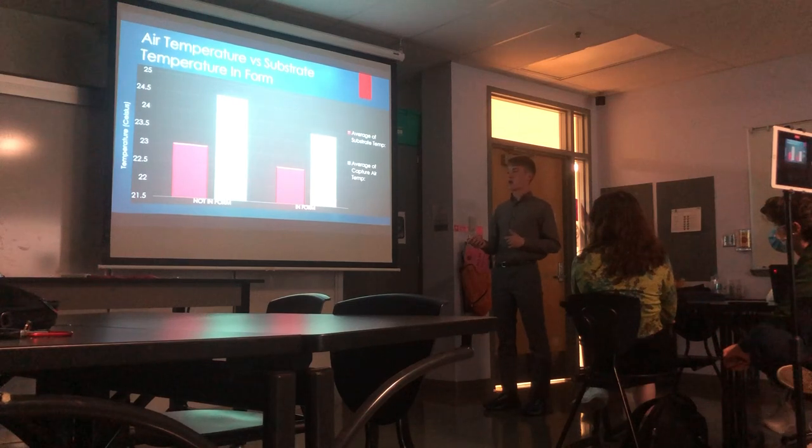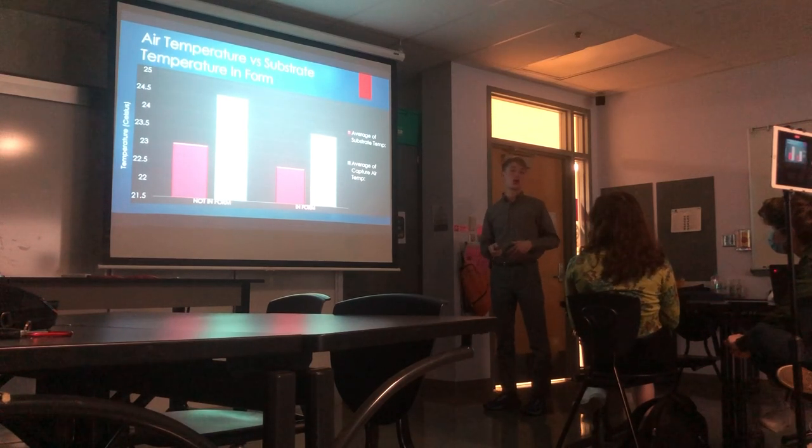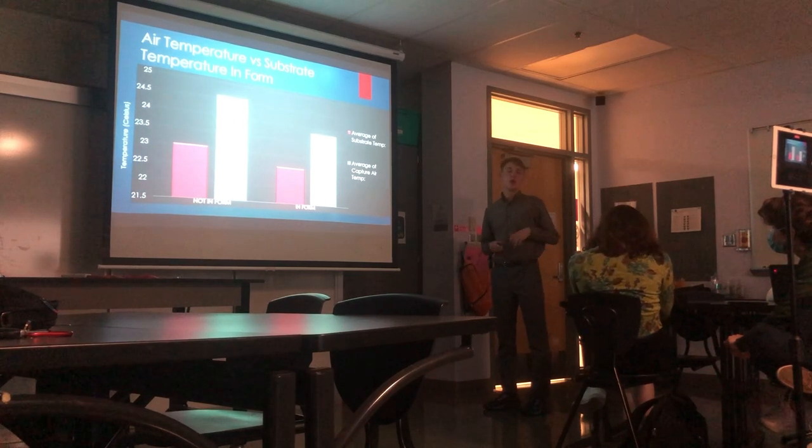The other thing this graph compares is in form and non-in form. As you can see, both bars are colder. Whenever a turtle is in form, it is colder outside than whenever they are more active and not in form. This is primarily done in the morning, so the data can be skewed, but that is the research that we found.